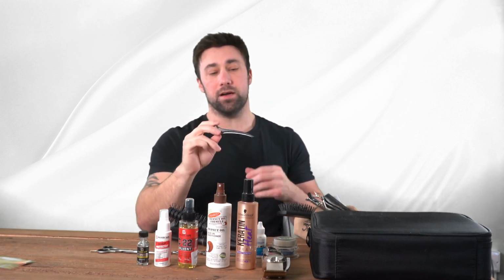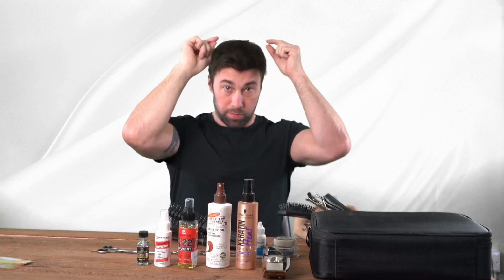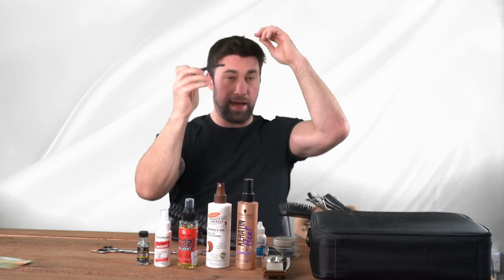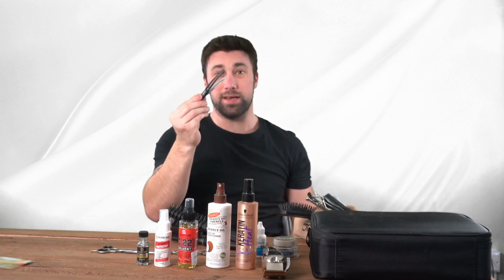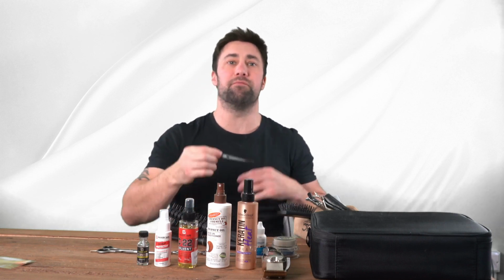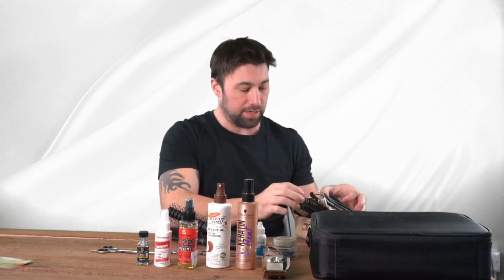Another thing, clips. These are definitely worth having. When you're gluing the front, say if you're doing a re-glue on the front, you want to put your hair back, clip. It'll hold the hairline back so you can do the glue, take it out, glue back down. These are all really cheap to buy. Once you have them, you've got them, and you're not going to need any more for a very long period of time. So that is one other thing there.